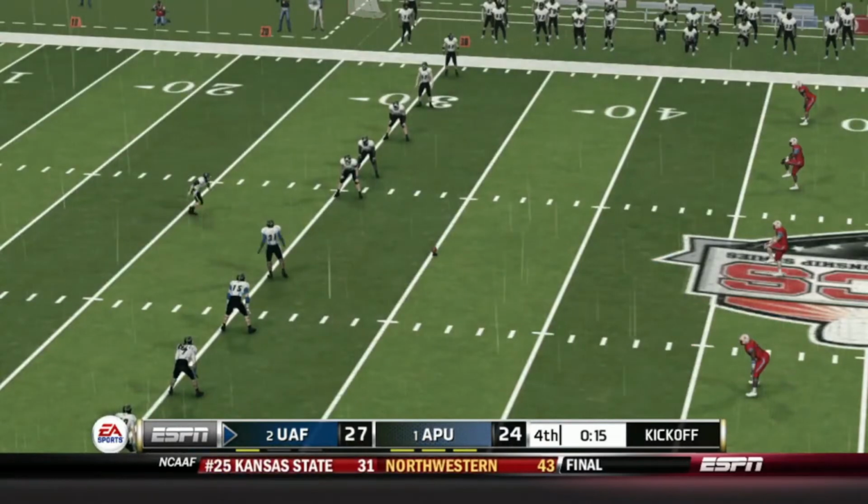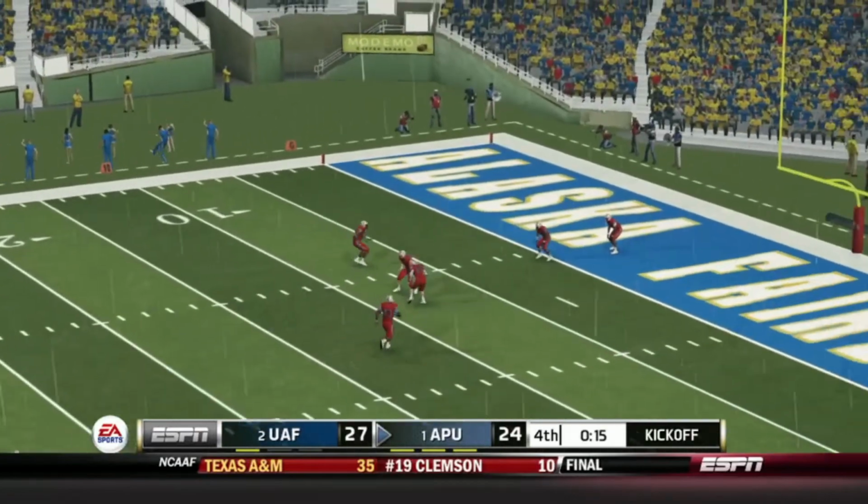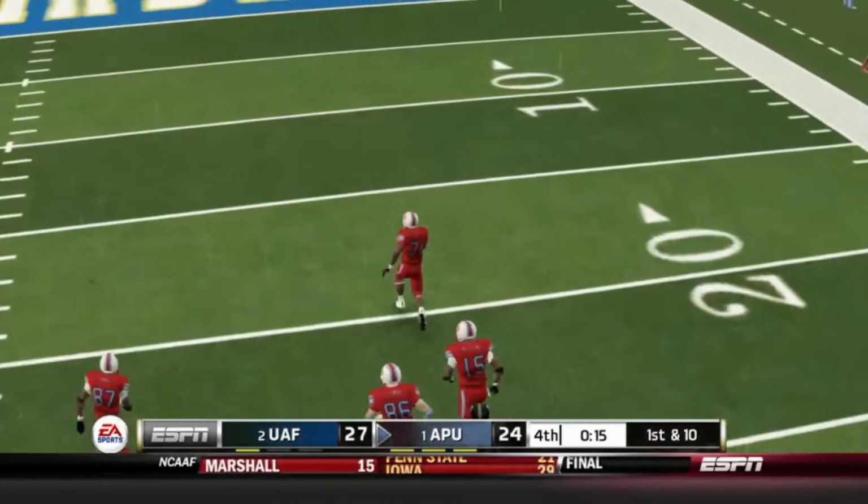I wouldn't be surprised if they just squib it here. Sends it sailing downfield. This one's going to be down in the end zone for a touchback. And for Bullock, putting up good numbers.